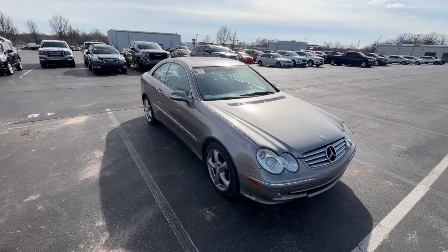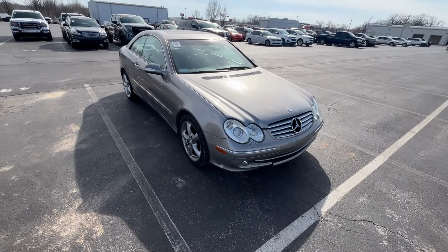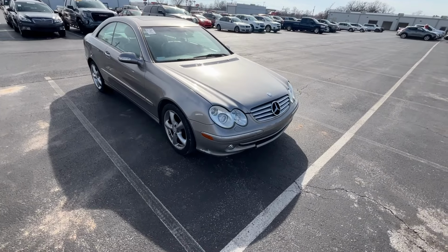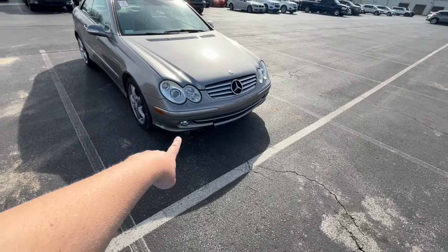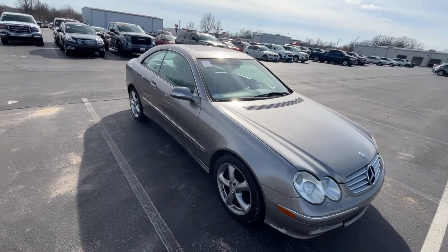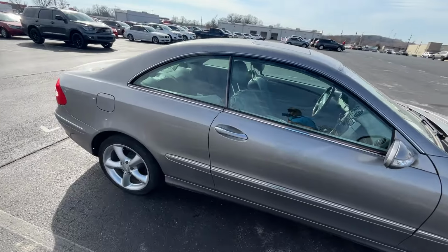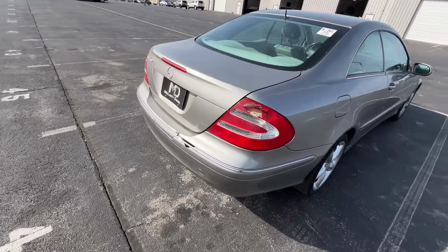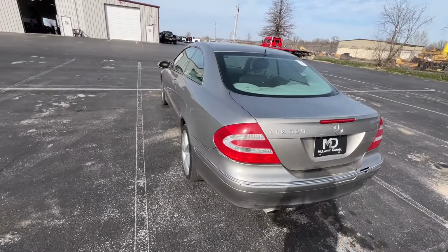Well, how about a 2004 CLK 320 with 111,000 miles on it? It's a two-door Mercedes, so you know it's a two-door. I got to look at it. But the first thing I see is the front bumper down there is cracked. Looks like the lenses on the fog lights are gone. Paint's gone there. I see the headliner hanging down. Man. Busted out tail light, busted back bumper. Jeez. It's looking better and better, folks.